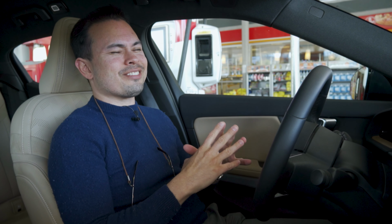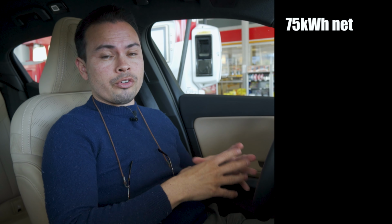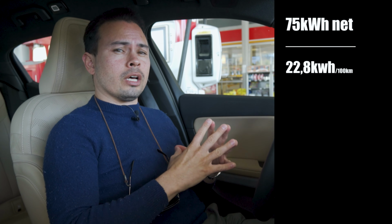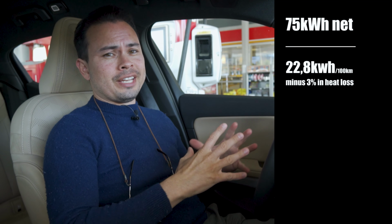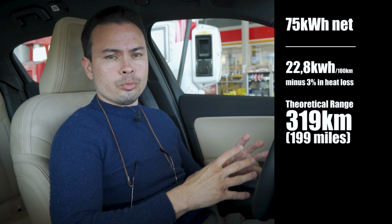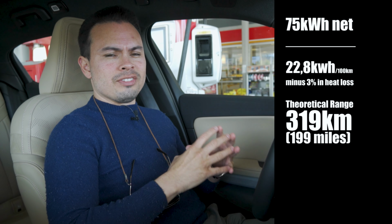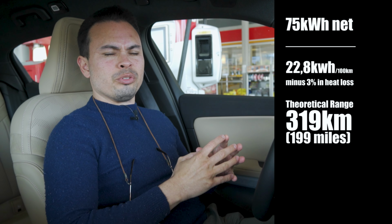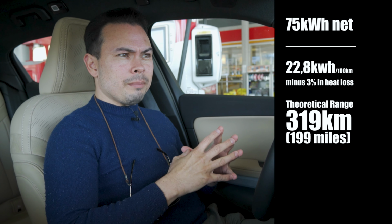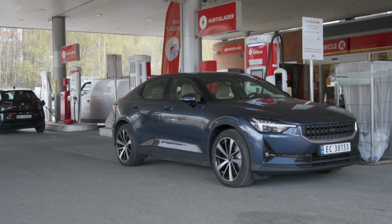I'm crossing my fingers. But okay, so let's take the net battery capacity of this car, which is 75 kilowatt hours, divided by the consumption, which was 22.8 kilowatt hours per 100 kilometers, and then we subtract about 3% in heat loss. We get a theoretical range of 319 kilometers, which actually isn't that bad. That is a bit more than we got with the XC40 P8, which was like 292, and I think the ID4 was like 330 something. So we're closer to the ID4 than we are to the XC40.